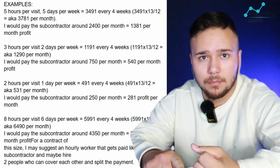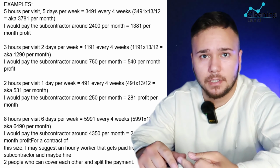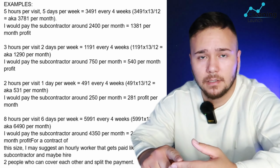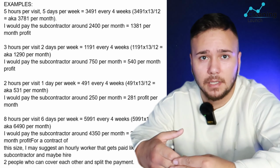You're going to get unreliable workers, minimum wage workers. There's going to be a new cleaner every other week. The quality will not be consistent. It will not be safe for your facility. The company may hire illegal workers, which you may be liable for in case they fall. So we tell them that picking the cheapest quote will not lead to a long-term happy outcome for them.